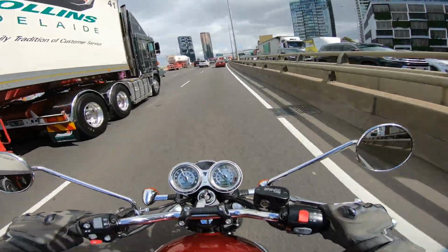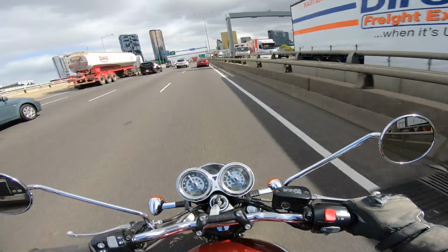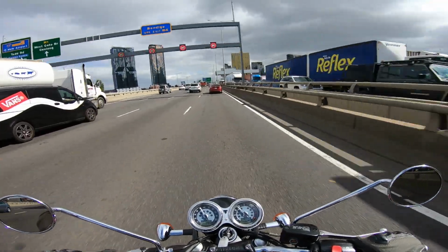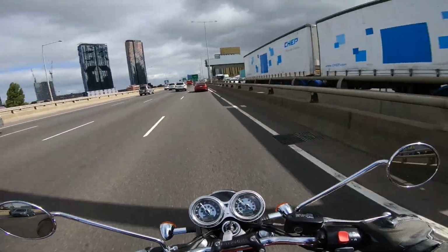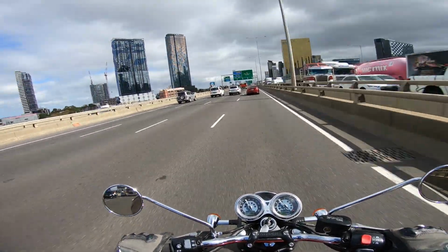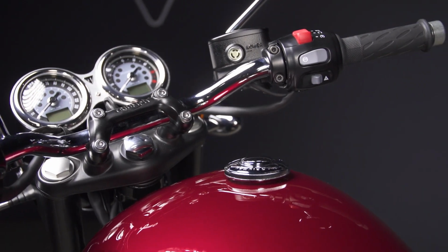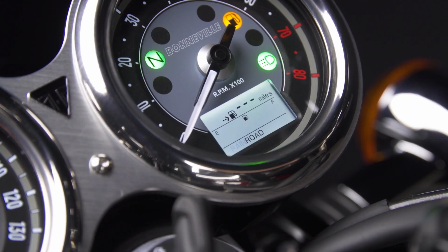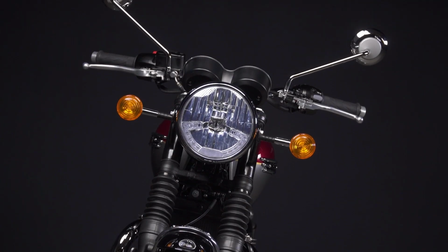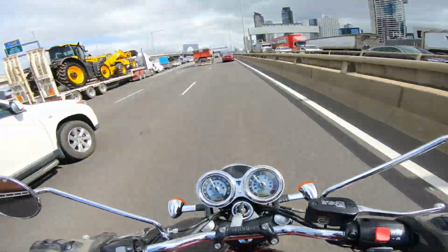So the T120 Black in this colour scheme here, which just came out in the second half of last year, is available from 20,890 right away. It's not highly specified, although you do get cruise control, 2 rider modes, road and rain. We got 41mm cartridge forks, twin disc Brembos up the front.